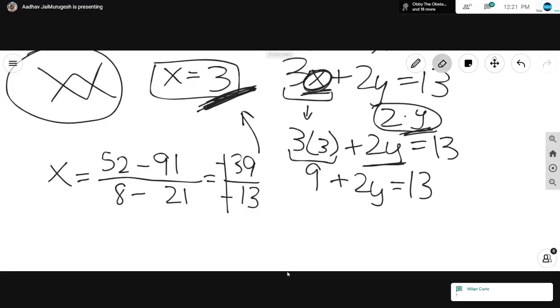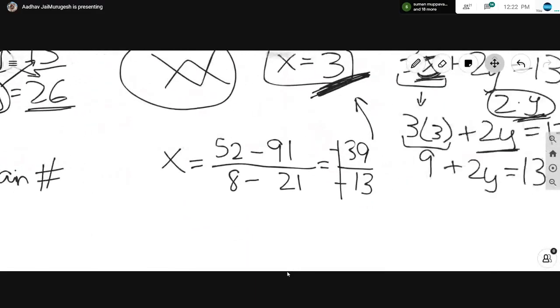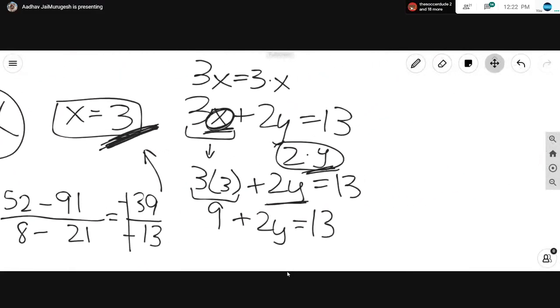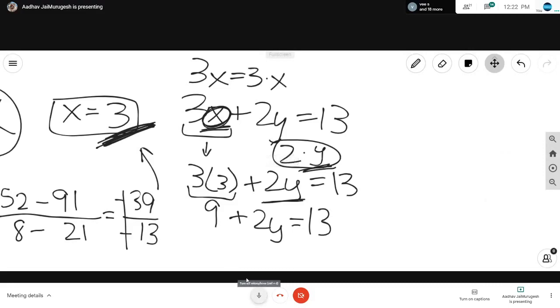If we don't know what y is, then how is the answer 13? No, it's because we got that from over here. Remember, this was one of our equations, right? This is one of the equations that they gave us. We didn't have to do any math to get them, right? So that's how I got 13. So everybody clear on how we got 9 plus 2y is equal to 13, right?